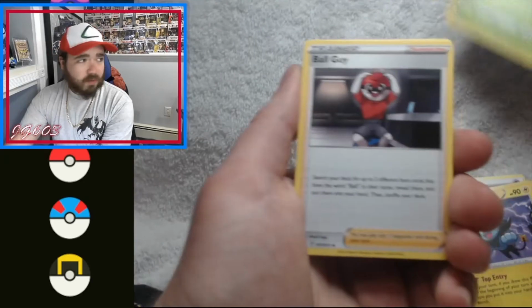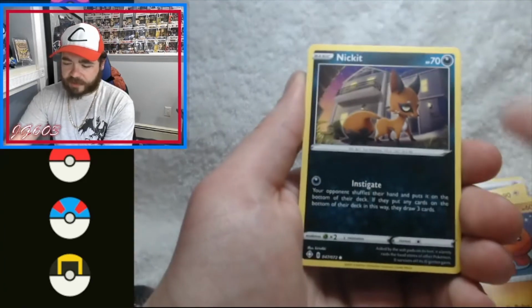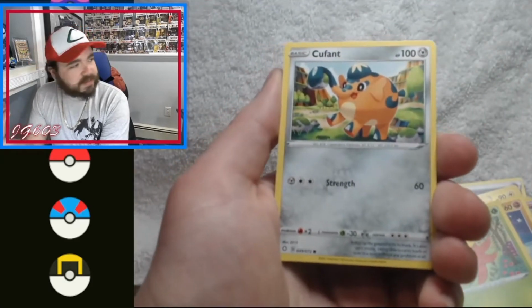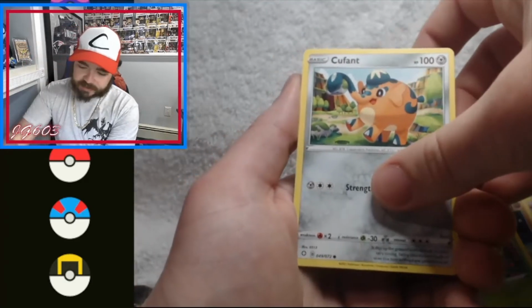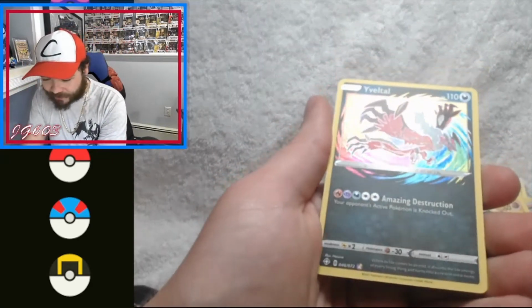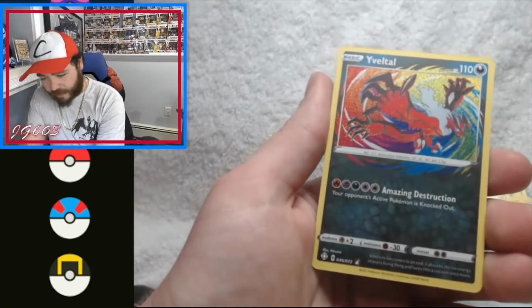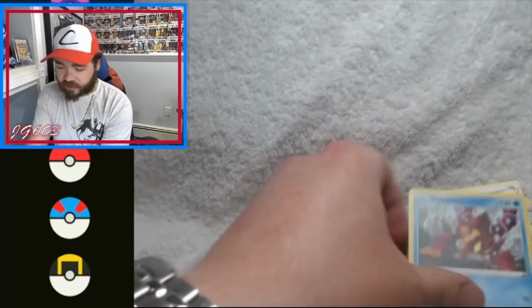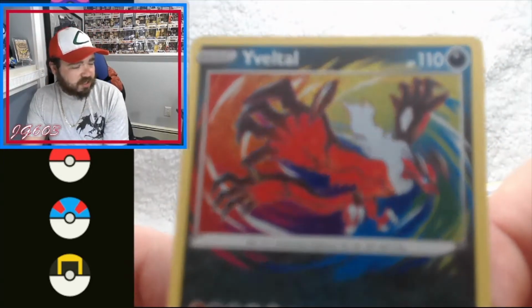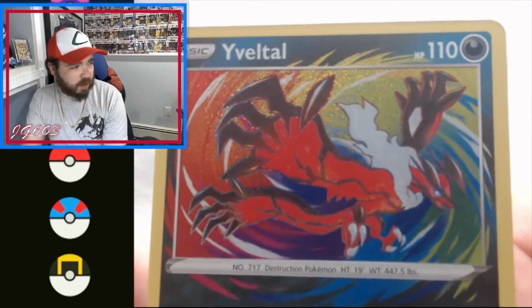Luxio, Thwacky, Ball Guy, Trapinch, Nick, Gossifleur, Cap. These packs, man, they just jack your day up. Hey! Yveltal, secret rare, beautiful card. And we have pulled this a number of times, but I mean, it just never gets old. Volcanion behind it. If you guys haven't seen these cards, I'll give you a nice close-up here. Just the detail. Just phenomenal.